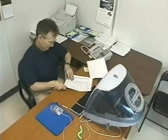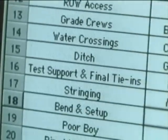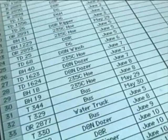My name is Roy Stevens. I'm working as the resource monitor on the east spread of the BC Gas Southern Crossing Pipeline project. We are tracking the man days on the project to ascertain how many man days are involved in building the pipeline. We're also, more importantly, tracking the equipment hours, specifically the heavy equipment.